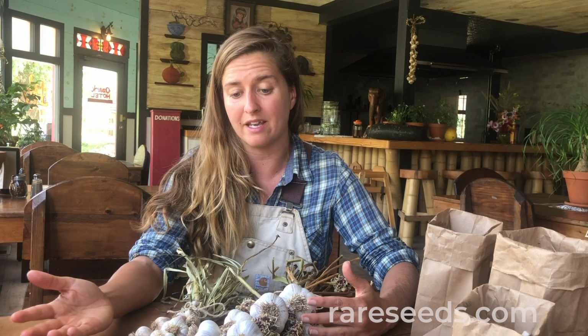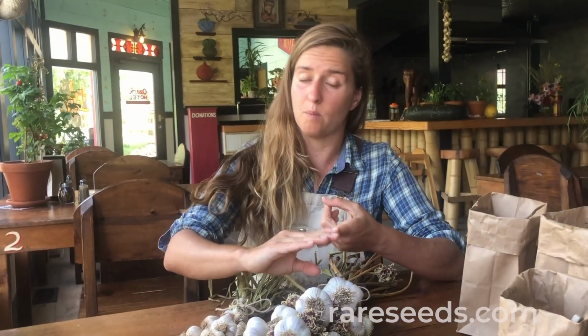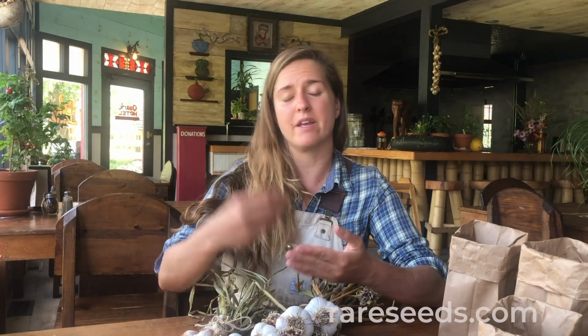So get to planning. Think about which variety is going to be best for your location depending on whether you have a mild winter or a harsher winter. Harsher winters, grow that hardneck garlic. Milder winters, go for softneck. Whether you like a storage garlic or whether you like something that's got great flavor and is easy to peel, make those considerations before you decide which to buy.